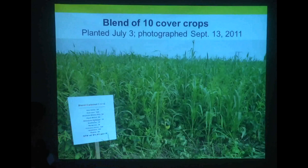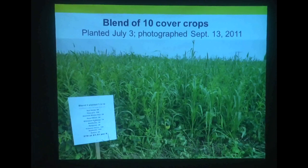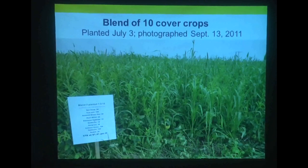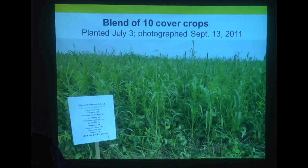Look at the blend of 10 cover crops. And this is the ratio. Somebody was asking how much. Look at here: sun hemp 5 pounds, cowpea 15 pounds, Austrian wheat 5 pounds, pearl millet 5 pounds, sunflower 1 pound, radish 2 pounds. So we don't want so much. We want such a way that we can maintain overall growth and the ground coverage.